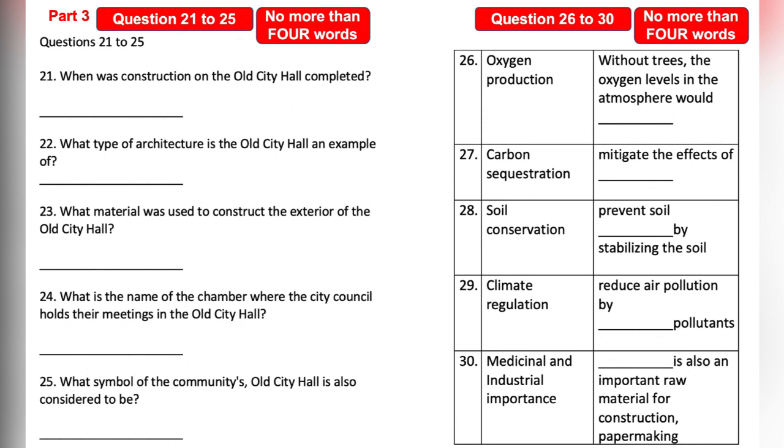Soil conservation. Trees help to prevent soil erosion by stabilizing the soil with their roots. They also improve the quality of the soil by adding nutrients through their leaf litter. Climate regulation. Trees provide shade and cool the air through evapotranspiration, making the temperature more comfortable for humans and other animals. They also help to reduce air pollution by absorbing pollutants from the air.